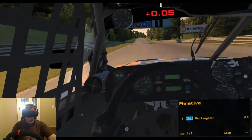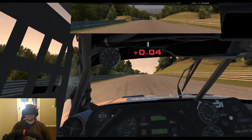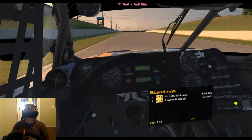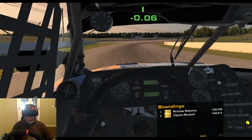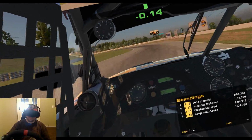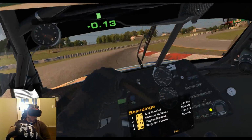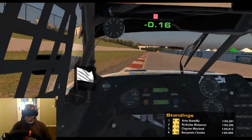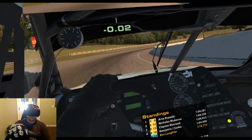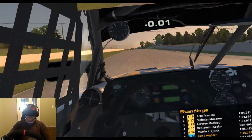Lost a ton there. We'll be going for it on lap 2, I guess. Qualifying is the weakest part of my game. All right, let's get it. Let's go get it.